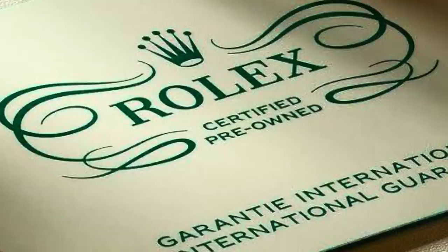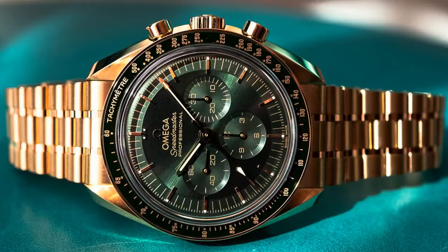Also, if you're going to the Caribbean and you're looking for Omega watches, don't settle for less than 30% off on their watches. I want you to know that I got offered that Moonshine rose gold. You know that Moonshine rose gold? I got offered that watch for 40% off. That's me. Maybe you won't get the 40% off, but I'm sure you're going to get 30 to 35% off.